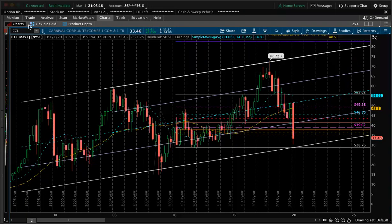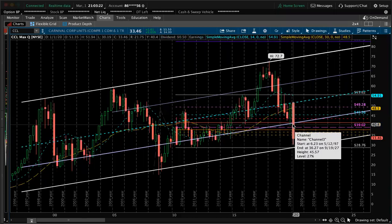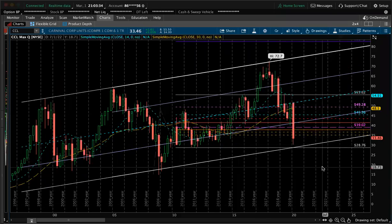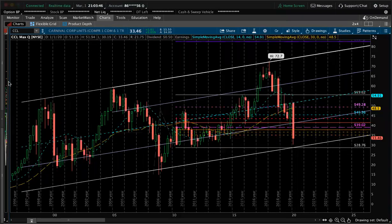Hold on. Just this last quarter. This is quarter. It's down freaking 21 points. It's nasty. All the bad stuff. It's gonna start dying down. Let's see what happens. 14 should cross below the 30 SMA by the third quarter. So I like that CCL.